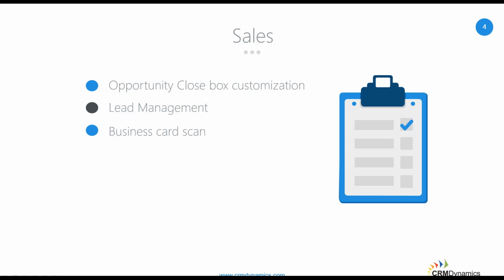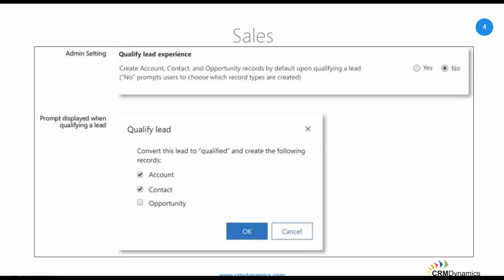Now, continuing to speak about the lead qualification process, we're all used to qualifying a lead, and then the system goes and creates an opportunity as well as a contact or company record, depending on what data is captured. Going forward, your administrators will be able to set whether that is the default action that we're all used to out of the box, or the system can prompt you on which records you'd like to create.